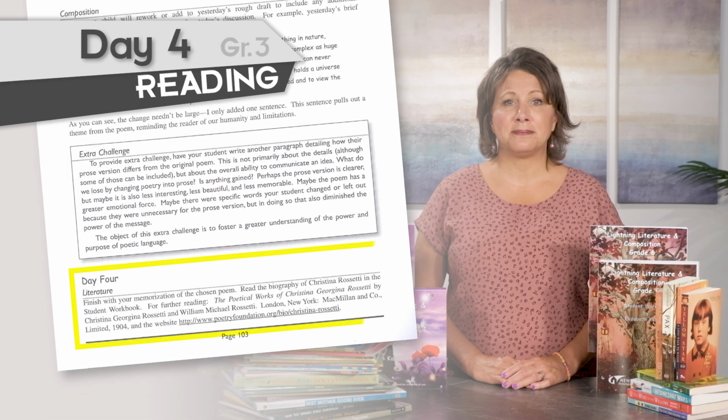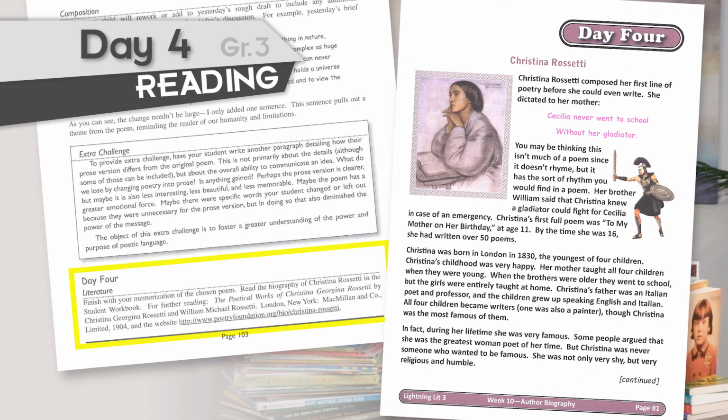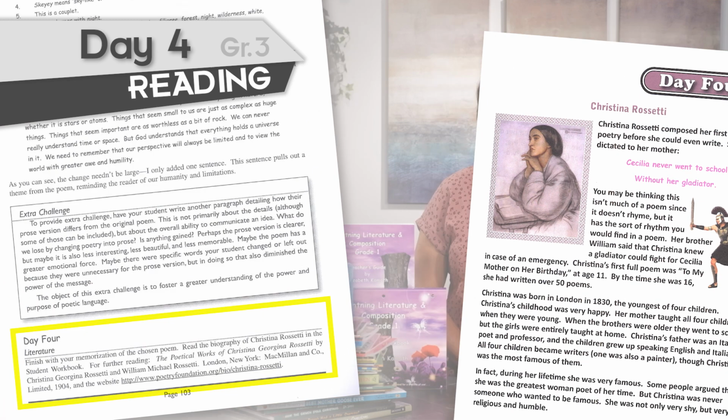Day 4, reading. Finish memorizing your chosen poem. Read the biography of Christina Rossetti in the student book. Choose 5 to 10 words to put in your dictionary pages. Write a word, definition, and a sample sentence.